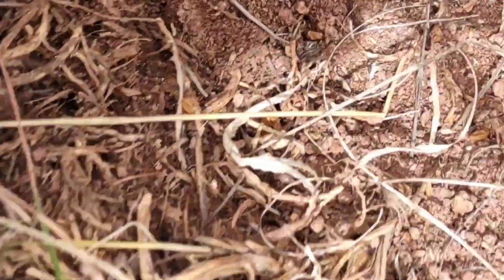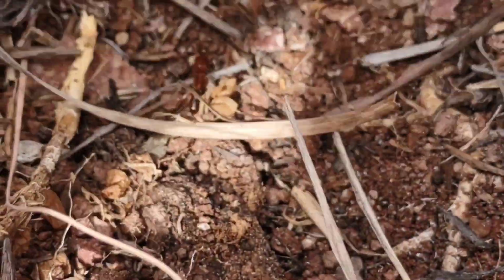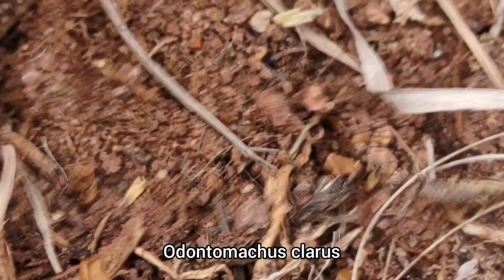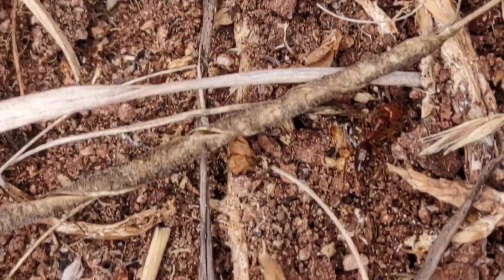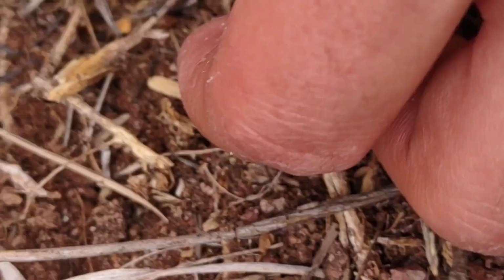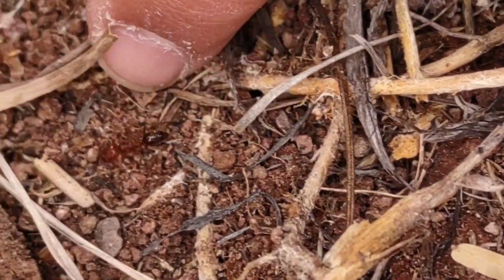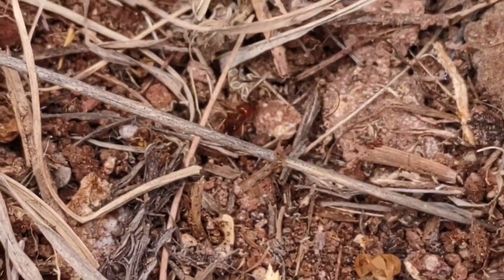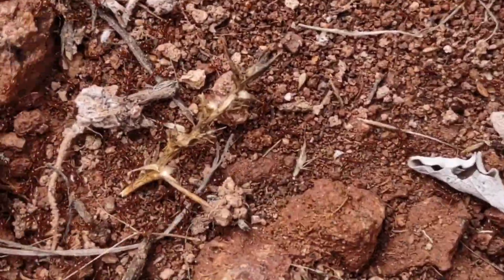So here, I knew that these would be here, but it's cool to see them. Odontomachus clarus. There's one worker. Here's another one. Put on my hand. Oh, maybe not. There we go. Nice trap-jaw ants. Very cool stuff.